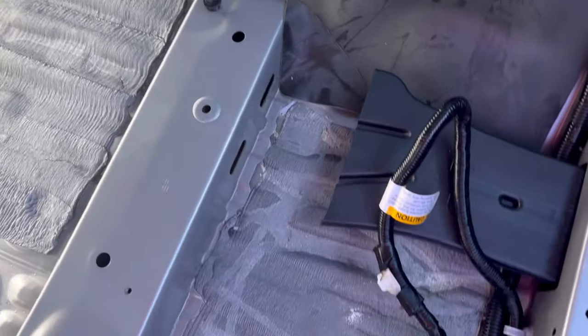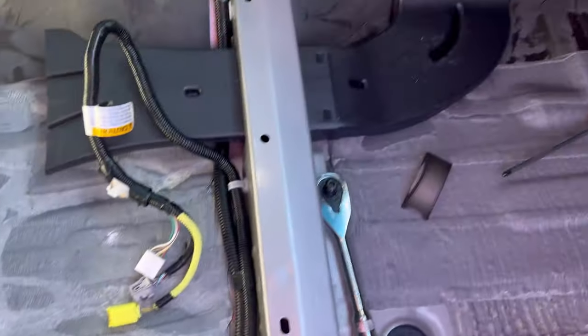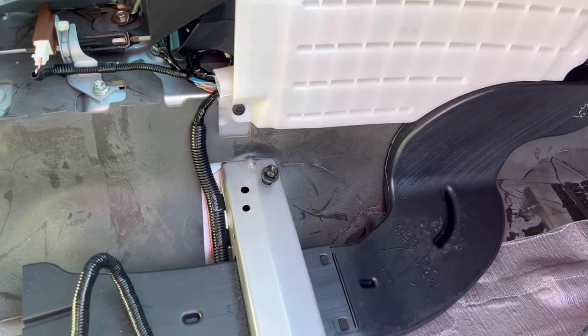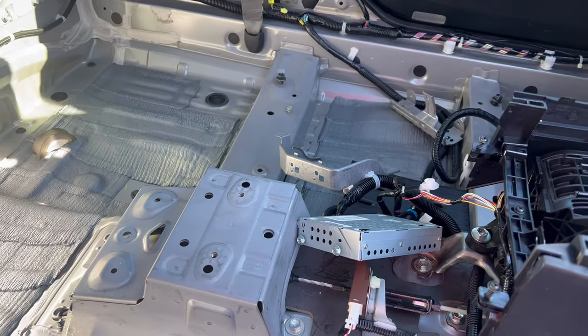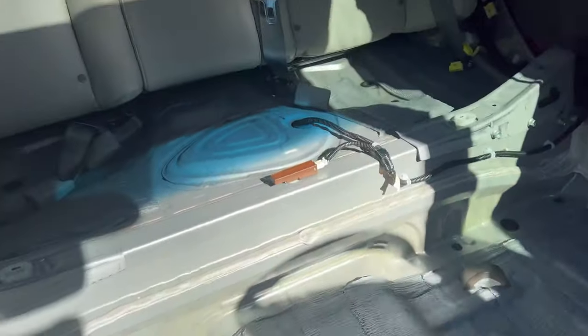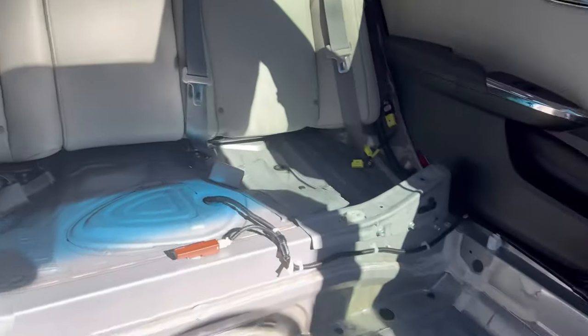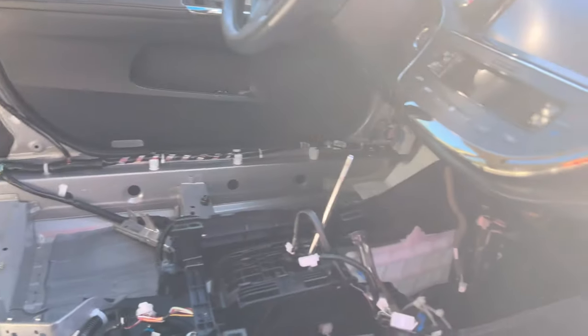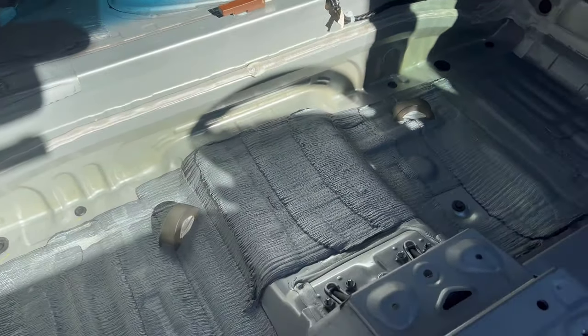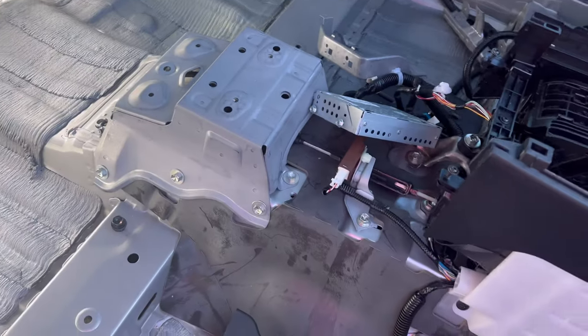So we removed the glue traps. No new bugs showed up on it, so that is a good sign. So we are hoping that the cold has taken the rest of these bugs out. And we are going to finally put this car back together. Every single panel is completely clean and ready to go. So without further ado, let's put this car back to the way it was.